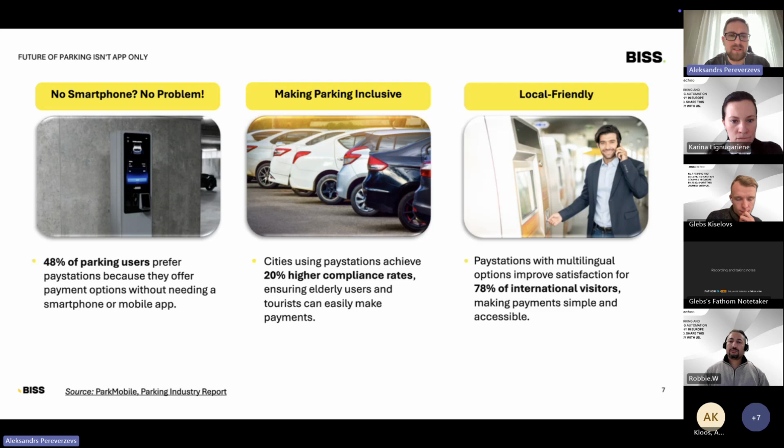It's supported by the stats in the industry, and I think the next time you travel somewhere, you will probably also think about the stats, and you would understand that yeah, you are one of them. It's not as easy being a tourist somewhere else and navigating the whole payment process of paying for the parking.